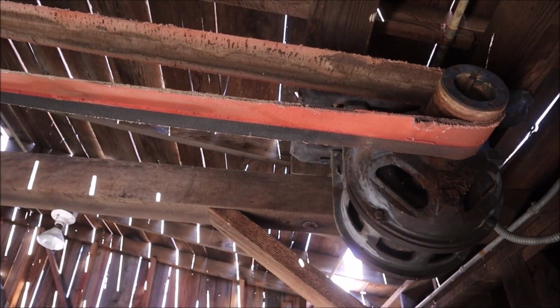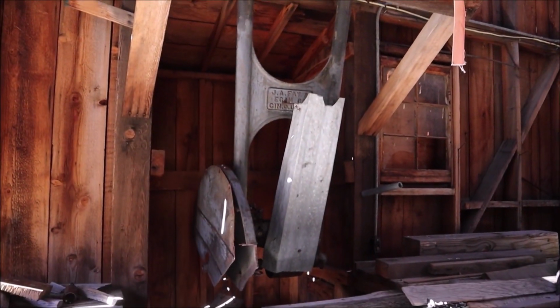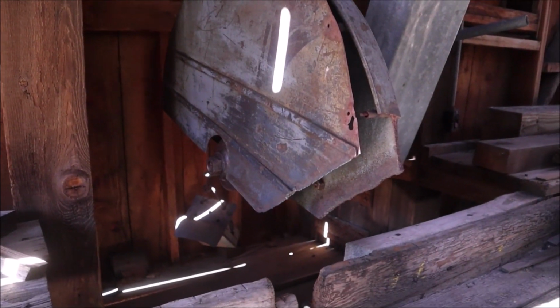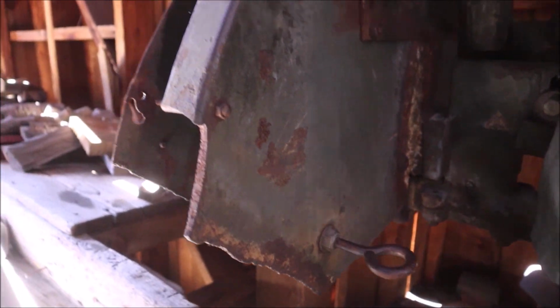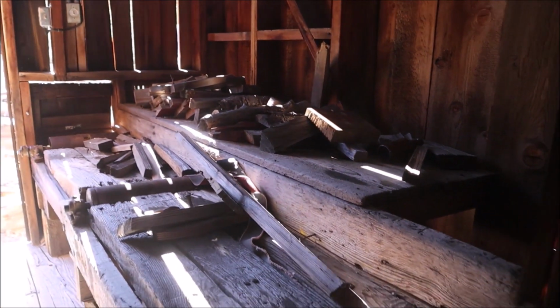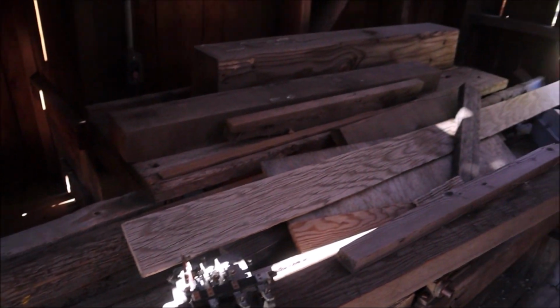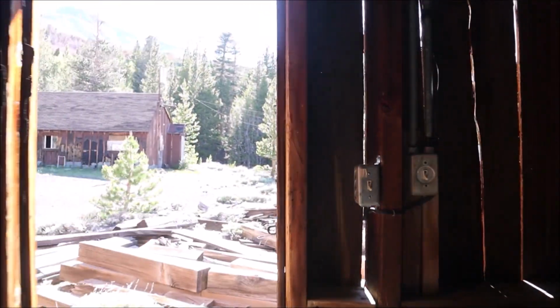Going up this way, we have a belt that runs across this way. And that would have been for this huge saw, or whatever you want to call it, this axe right here. Just look at the size of this thing too. That would have cut some huge pieces of wood. And he would have placed a log right there, would have moved it. And that's it for this building. So let's continue this way.